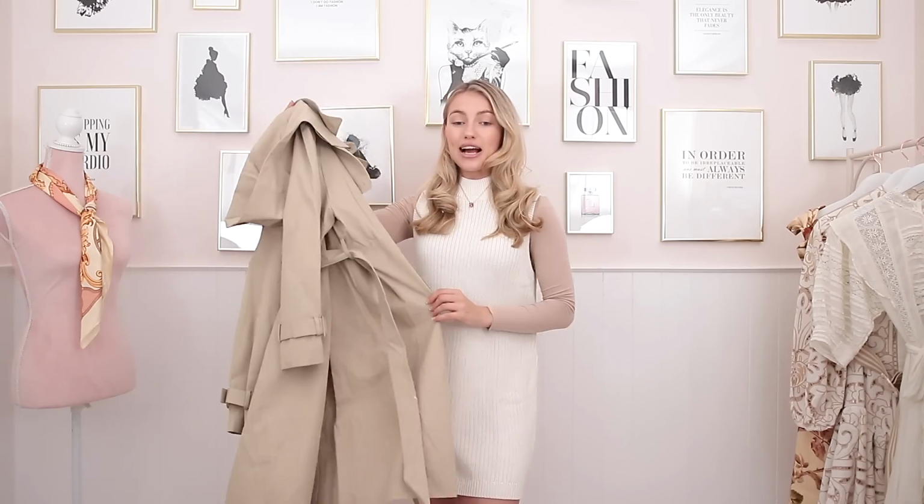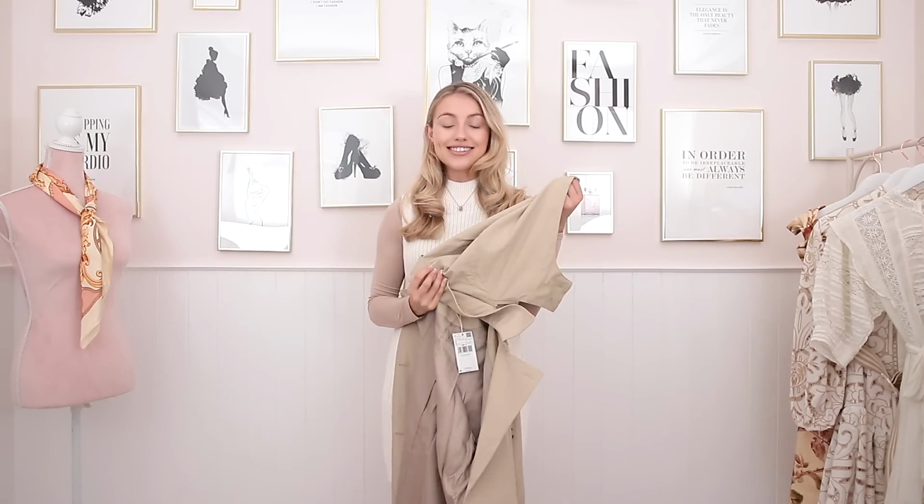I also thought, whilst we're here, why not try out a little trench coat? Because I'm always telling you guys to get one for your autumn winter basic wardrobe essentials, but I don't actually show you very many. So I got this one from Mango, and the reason it appealed to me is because it has a detachable hood, which I just can't even tell you how much sense that makes.